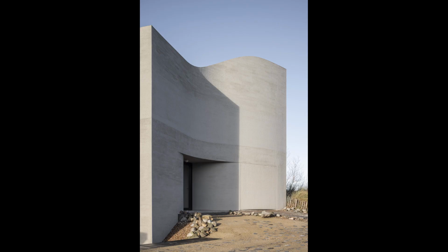This specific corner shows how the light plays off the different planes of the building. The way the shadow falls across the curve creates a dramatic visual effect, emphasizing the three-dimensional nature of the design. It's architecture that demands to be experienced in person, where the changing light throughout the day creates a shifting gallery of shapes and tones.